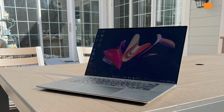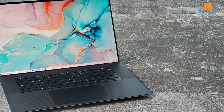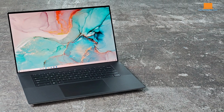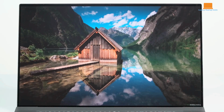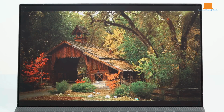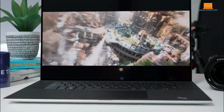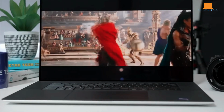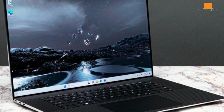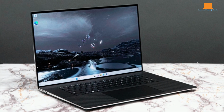The centerpiece of the XPS 17 is its magnificent 17-inch UHD Plus display, boasting a resolution of 2400 by 3840, touch functionality, and anti-reflective coating. With a vibrant 500 nit brightness and a color-accurate IPS panel featuring a 16 by 10 aspect ratio, it delivers impressive detail and color reproduction, catering to the discerning needs of video editors. The display's 0.24 Delta E and wide color gamut coverage further enhance its appeal for professionals seeking precise color accuracy in their editing workflows.